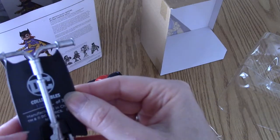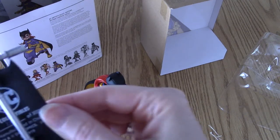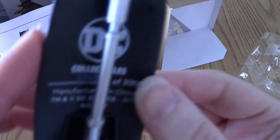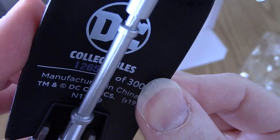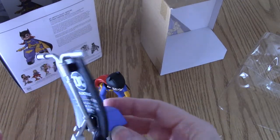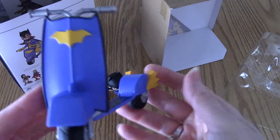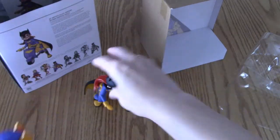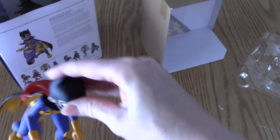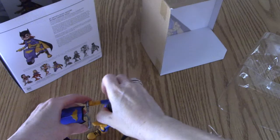And here's the number. I have 1, 2. Oh boy, is that a 6 or an 8? 6, 5. 1, 2, 6, 5. Try to get the camera to focus. There, that's a little better. 1, 2, 6, 5 of 3,000 of these with the DC Comics logo, manufactured in China, trademark and copyright, etc. So that is the lavender Bat scooter. Kind of a younger approach for this Bat girl. And I guess when we're posing her, I see that her hand has room for the handlebar over on this side.